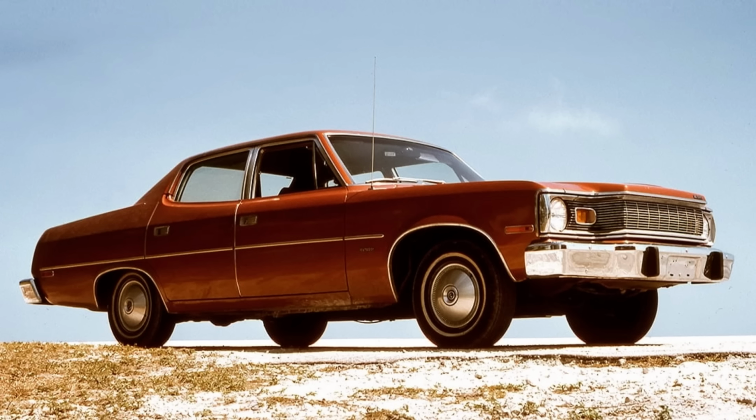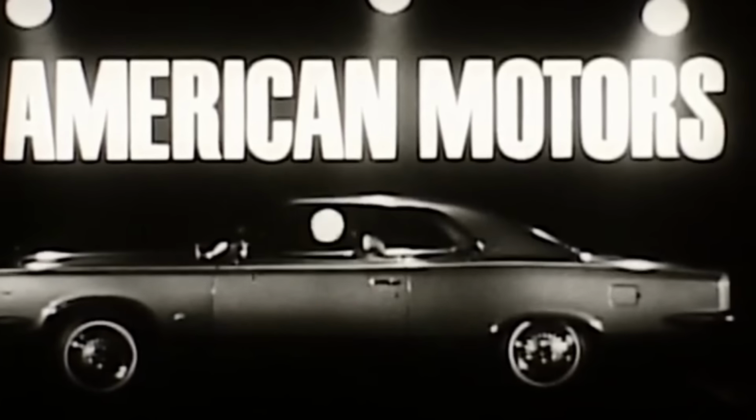These scarce resources could have been used to keep the mid-size Matador more competitive. They bit off more than they could chew. AMC was doing good in the 60s and they were ambitious. The Ambassador had all new sheet metal, they invested money into it, they wanted to be a full line manufacturer.